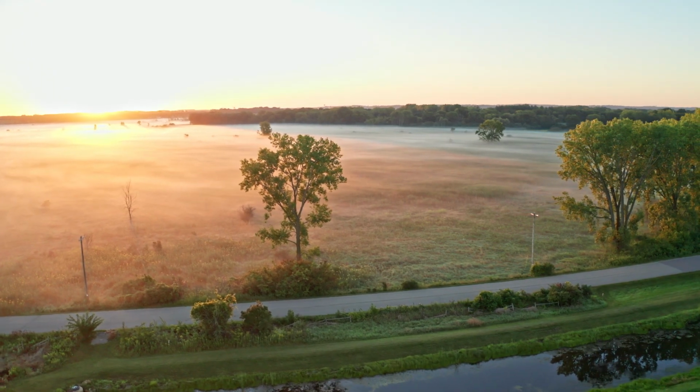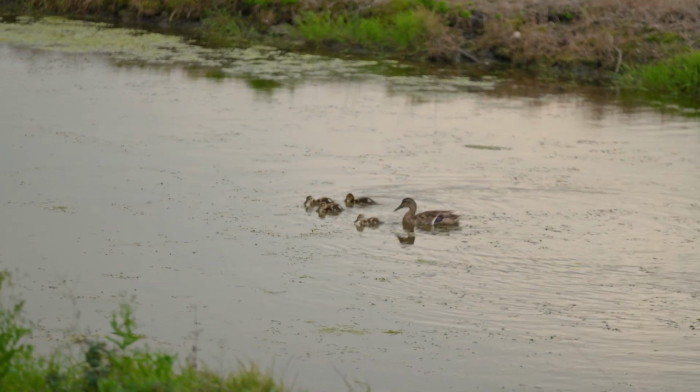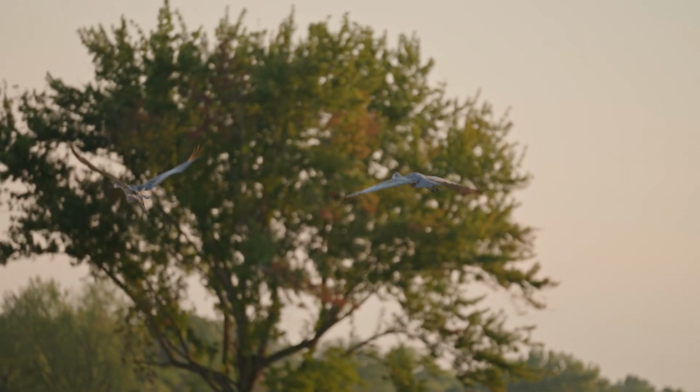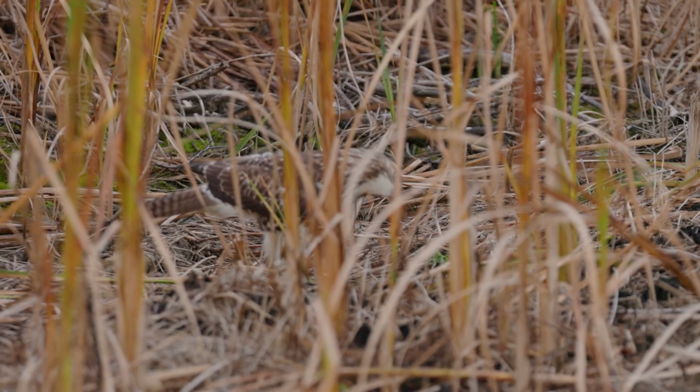The work that Dennis is doing out here is really gonna create a diverse habitat for a lot of different wildlife species that the members are gonna really enjoy seeing and they're gonna notice. I'm an outdoorsman, and going around here the other night, we saw birds that we haven't seen here before.